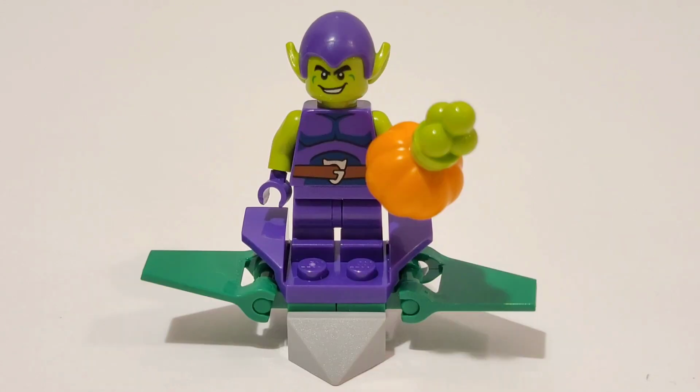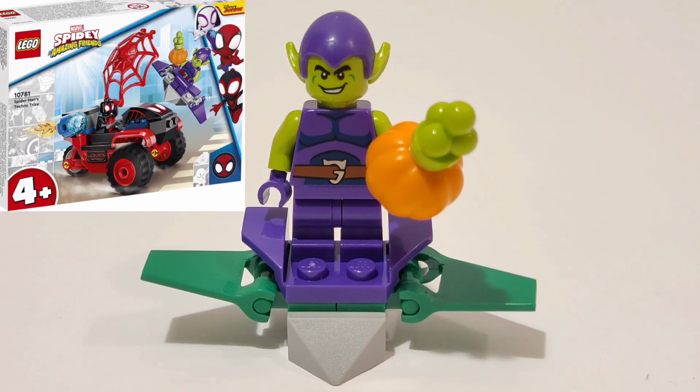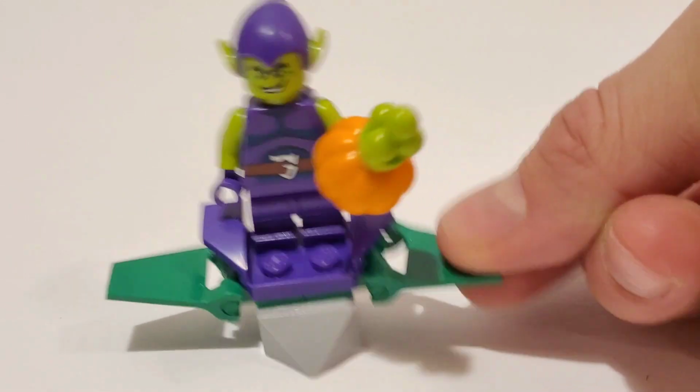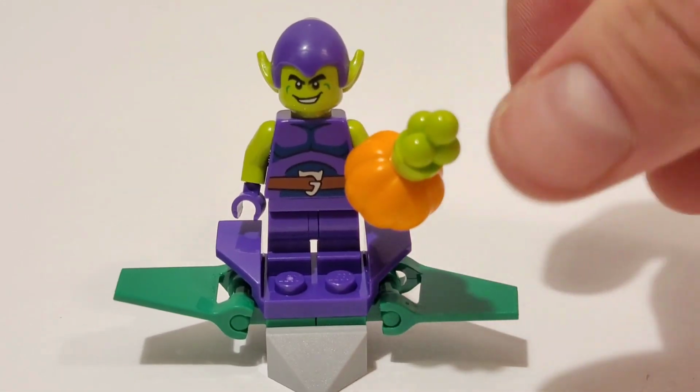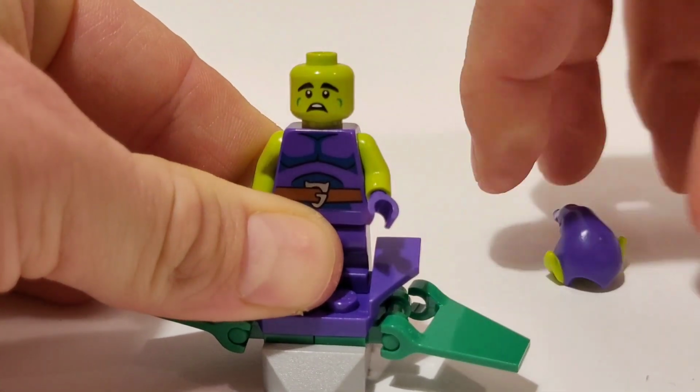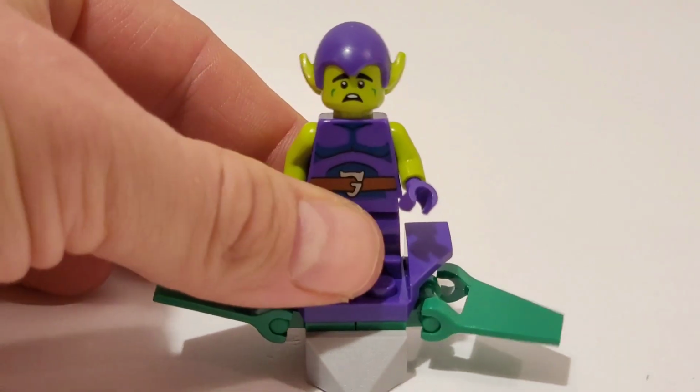Next up, we have Green Goblin from Spidey and His Amazing Friends from the 2022 4+ Lego set. And so this is a cheap set you can pick up for $10 USD or $14 Canadian. And I did a review on this, and this is a decent enough figure if you want a cheap glider. And this is his pumpkin bomb. On the back, we have the sad looking little face for Green Goblin.